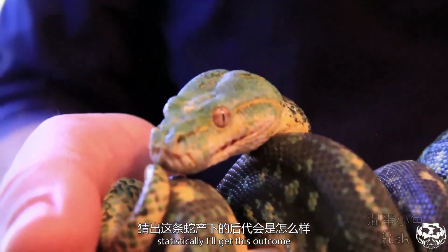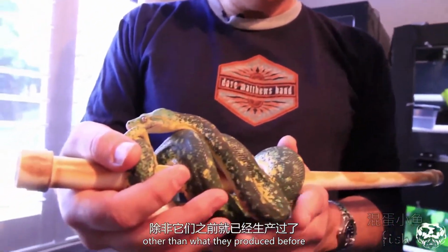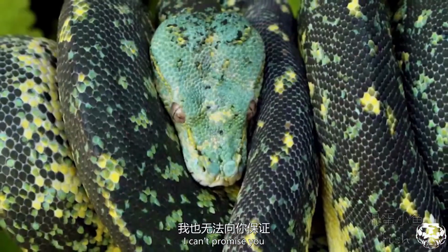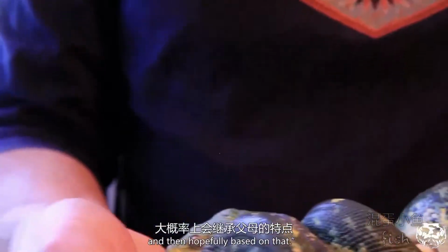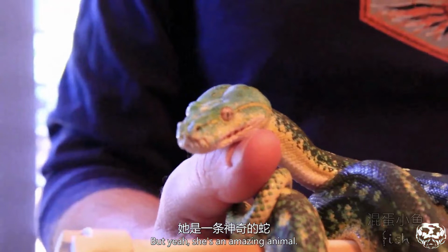Statistically, I'll get this outcome or I'll get that outcome. You don't know with chondros other than what they produced before, and so it's nice to have these to say, well, I can't promise you what the babies are going to look like, but here's what past years have looked like from that same pairing, and then hopefully based on that. But yeah, she's an amazing animal.